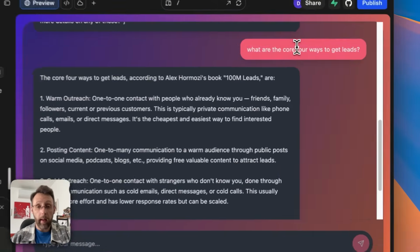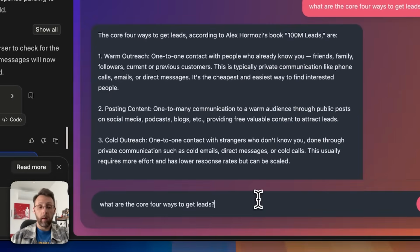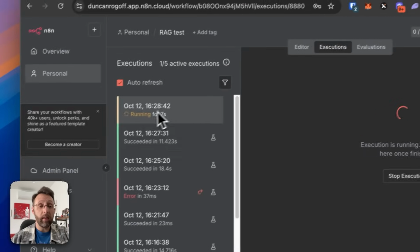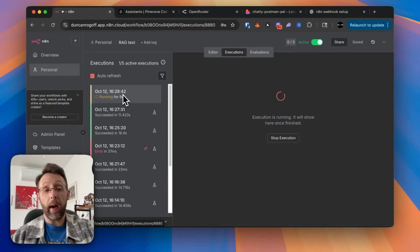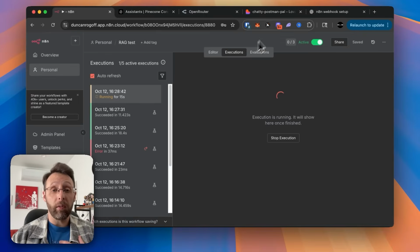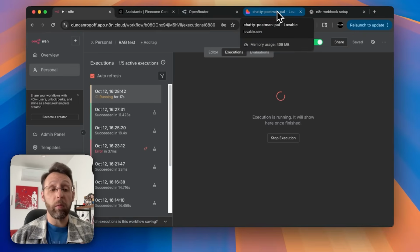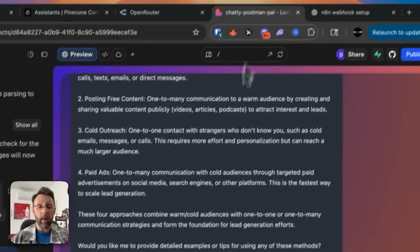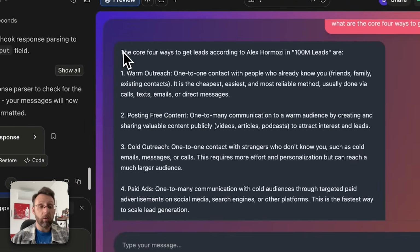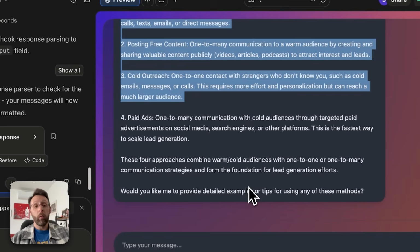So now if I go ahead and type the same question, paste this in, come in here, and if I go into executions, now we can see that our execution here is running in the background, which means the system is working. Super, super cool. So this shouldn't take very long to run at all, maybe a couple more seconds. And when we're done, we should get a response straight back to Lovable the way we set up. See, you can see here, this just popped in. Second iteration of the same response, the core 4 ways to get leads, which is really, really great.